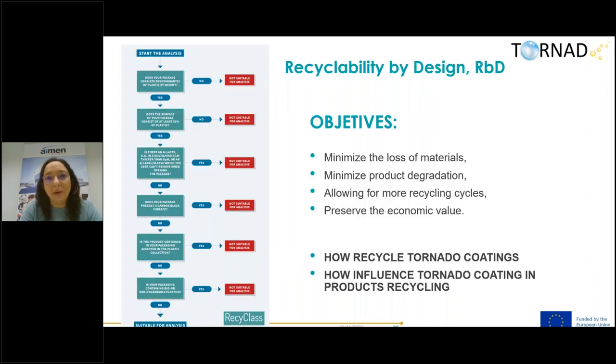And so, another important key point in this project is the part of recyclability by design, because this kind of methodology helps us to minimize the loss of materials, preserve the economic value, and allow more recycling cycles. It's very new, it's now starting to be applied to some plastic products, but it's interesting to start doing this in this kind of research project.